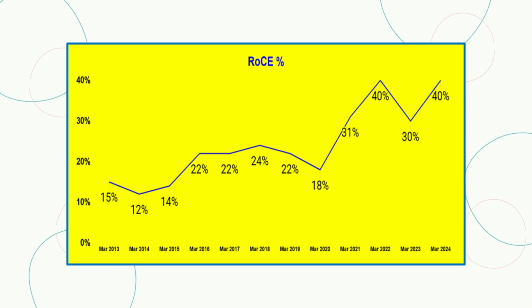Breakthrough phase, 2020 to 2024. The real turning point came in the early 2020s. From 18% in 2019, ROCE surged to 31% by March 2021, then hit 40% by March 2022. A remarkable jump. This likely reflects structural improvements in profitability and operational efficiency, possibly due to increased demand for CDSL services as financial markets grew and digital transactions became more prevalent.